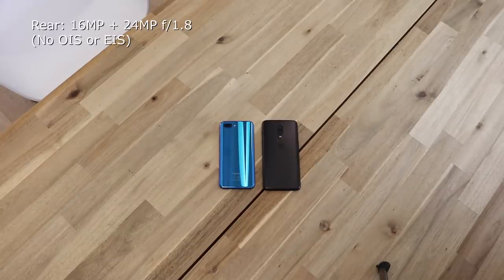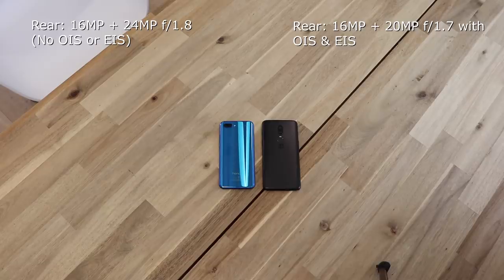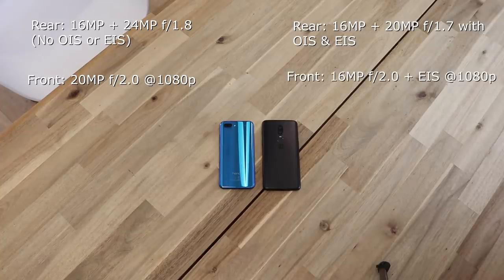The camera on the Honor 10 has 16MP and 24MP with f1.8 aperture on the rear, but it does not have any OIS or EIS enabled stabilization. On the OnePlus 6, the cameras on the back have 16MP and 20MP lens with 1.7 aperture, and it does include OIS and EIS. The front-facing cameras have 20MP on the Honor 10 with f2.0 aperture, and it records at 1080p. The OnePlus 6 has a 16MP front camera with f2.0 aperture and EIS enabled.